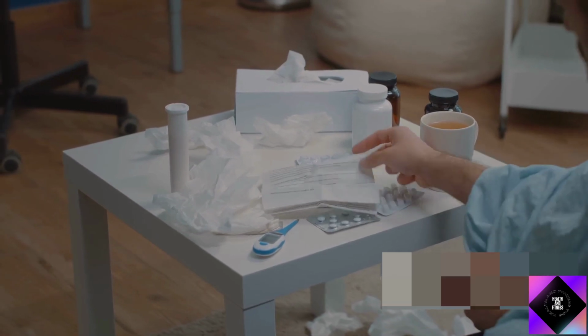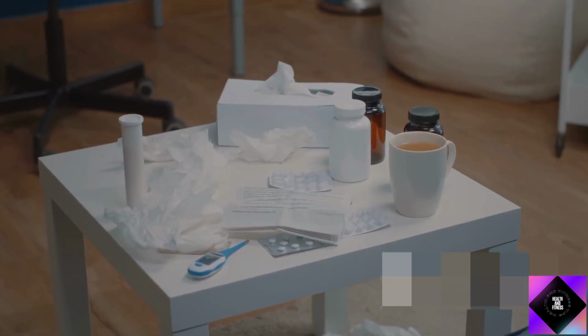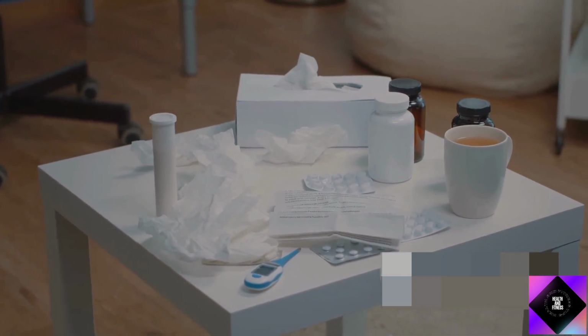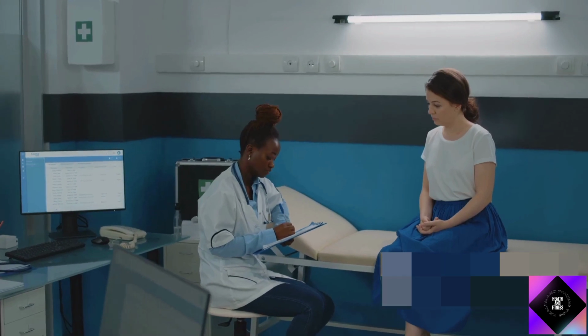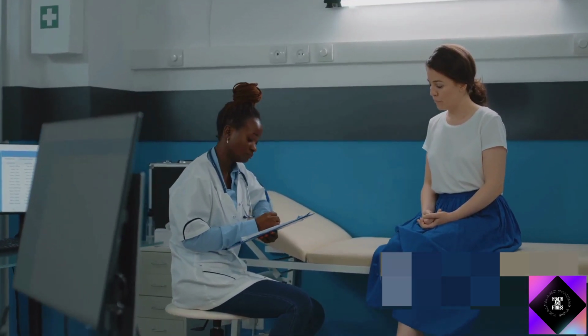But let's not forget the cardinal rule. These remedies should complement, not replace, medical treatment. A stomach infection is a serious condition that requires professional attention. Remember, it's always best to consult with a healthcare professional if you believe you're suffering from a stomach infection.